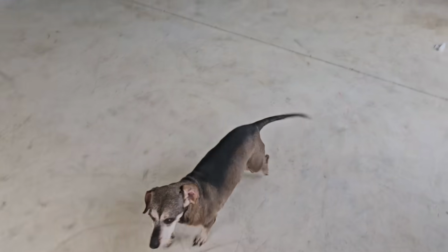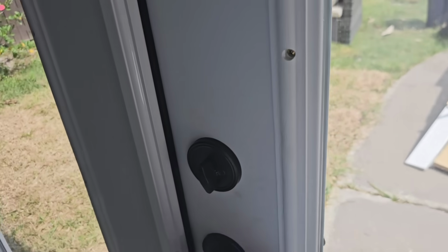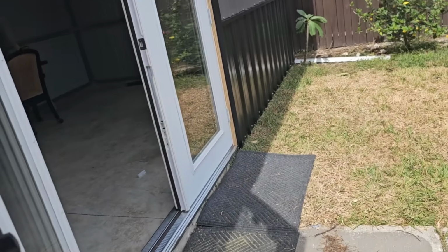Little, what you think? You like it? All the dogs are loving it. They keep coming in here, it's so cute. But I'm more excited about finishing up out here because right now it's a hot mess. Oh, the door! We're gonna have to get a doorstop or something. The wind just caught it.